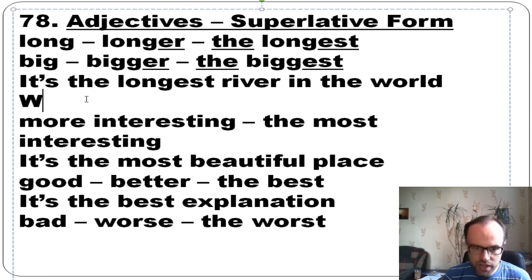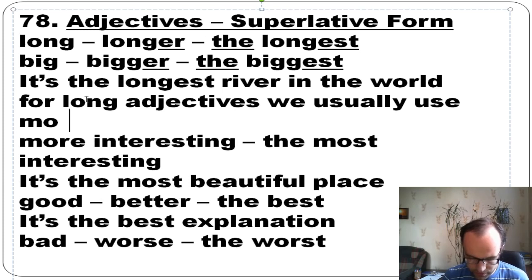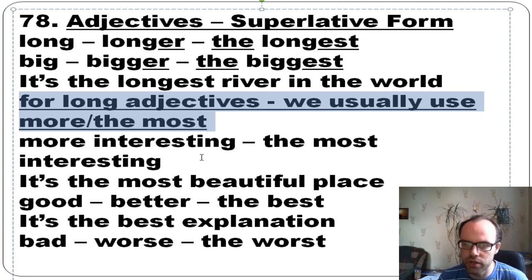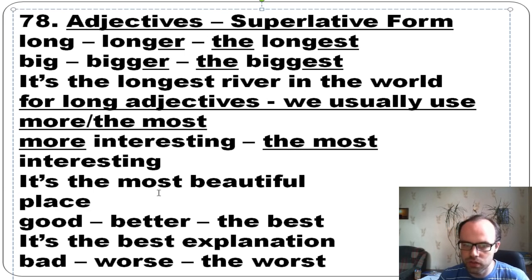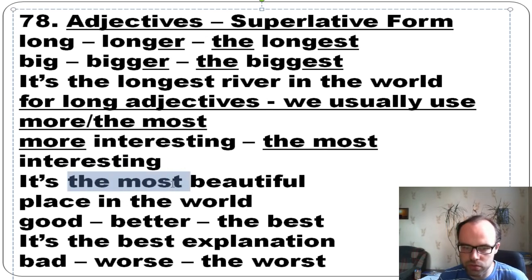For long adjectives, we usually use more and the most. Okay, so you see, more plus adjective, more interesting, the most interesting, okay? Interesting, it's a long adjective, so we say more interesting. And you also see the most interesting. It's the most beautiful place, for example, in the world.